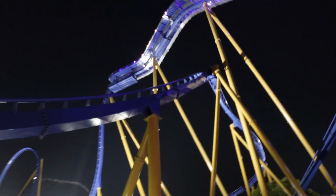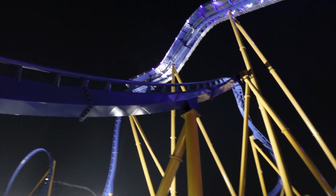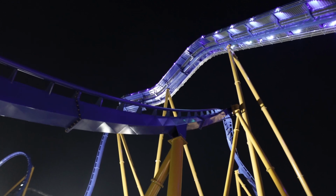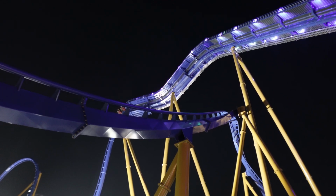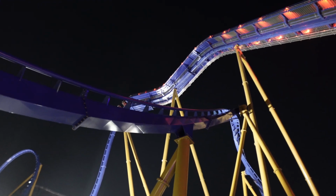And I'll show you this. And it's at the holding brake. And there goes the lights to red and the drop.